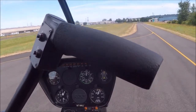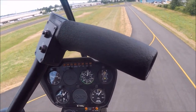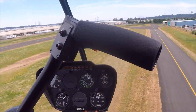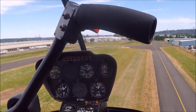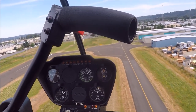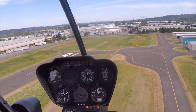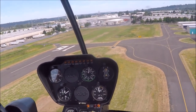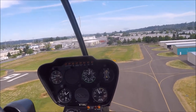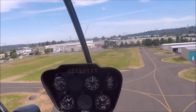About all we got for the day. If I can get us up a little higher, if I can milk this a little bit. There we go. All right, so a normal approach to that. So go ahead and stay on the controls with me. We're a little slow here. So feel how I'm milking it up and down, but I'm staying steady. Like I'm not sinking. I'm just coming down a straight line. So I kinda gotta milk it.